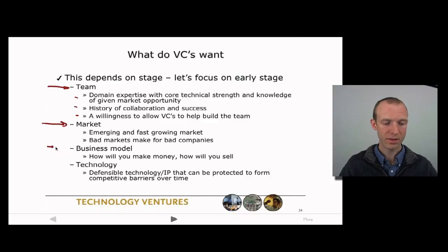They also want to know about the business model. How is it exactly that you're going to make money? How does a dollar move from the customer's pocket into your pocket? And then finally, they're going to want to know something about the technology. What is it that you have that can form a competitive barrier over time?